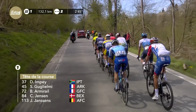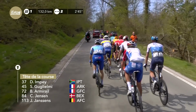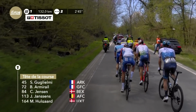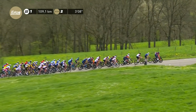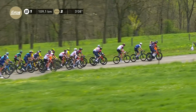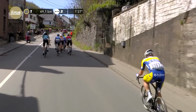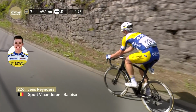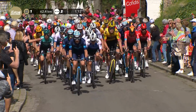This was our breakaway of 10 riders. It was 8 originally, and then joined by 10. A lot of hard driving being done by Daryl Impey and Bruno Armirail in there too. Nice combination of riders, mix of World teams and Pro teams too. And the peloton, happy to let them sit there and gain around about 3 minutes. Ineos Grenadiers and Groupama-FDJ combining well. And Jens Reynders was one of the first of those to be absorbed back into our peloton once detached.